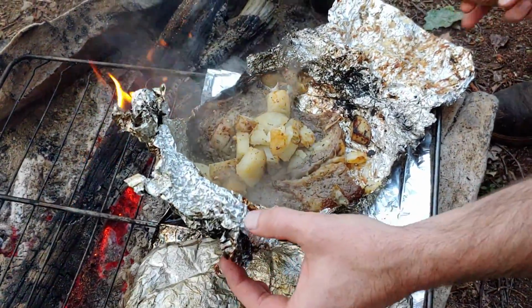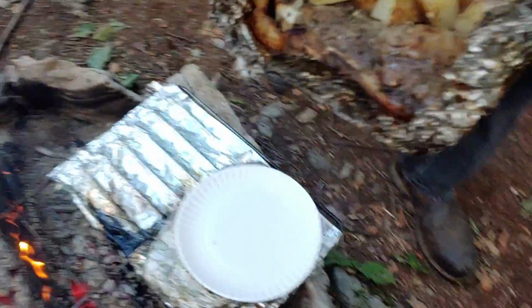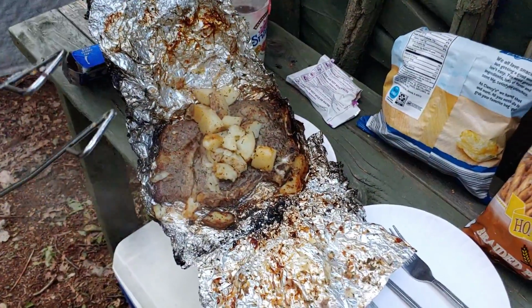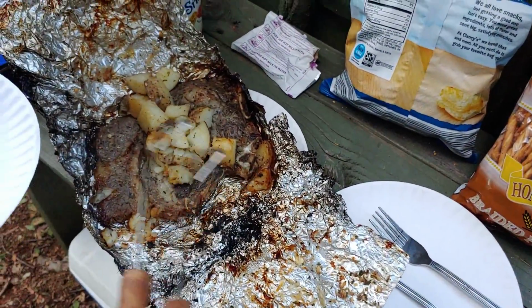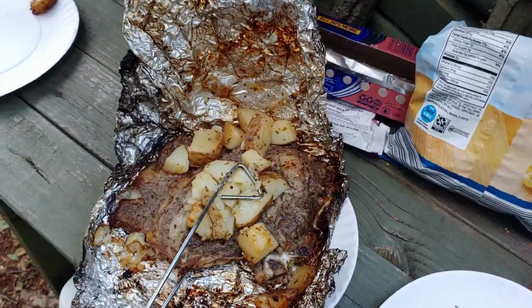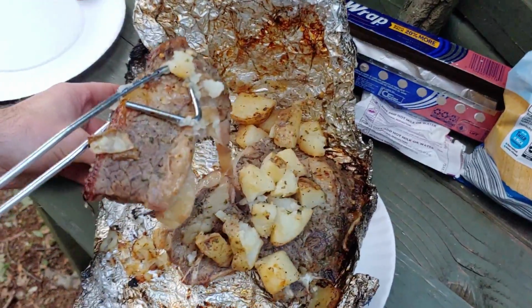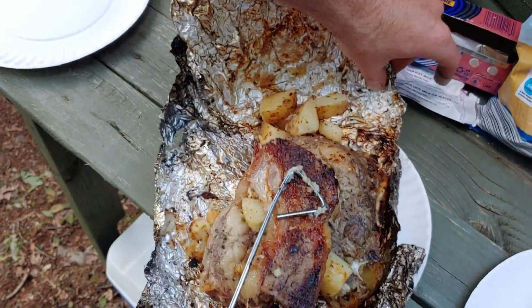Okay, so let's see here. Might take this over to the table quickly before it tears and serve it off of there. Potatoes are definitely soft, you can see there. I don't know if I can get the whole steak and potatoes all at once or not. Flip that up on top. Oh yeah, there it is.